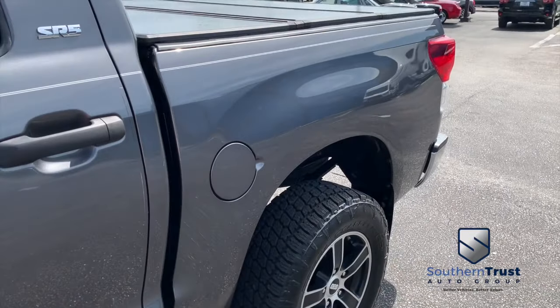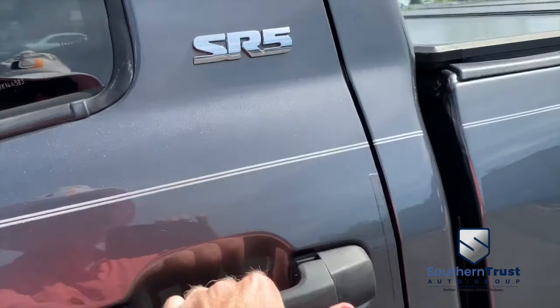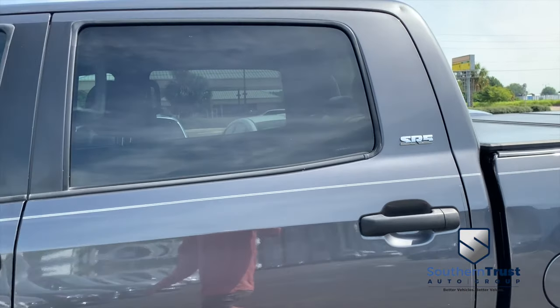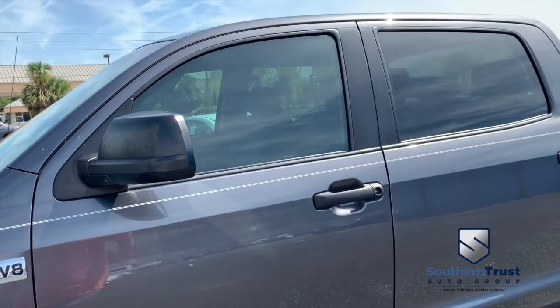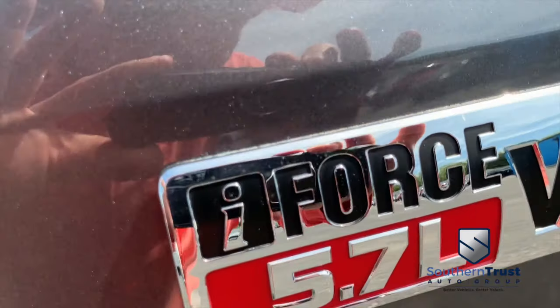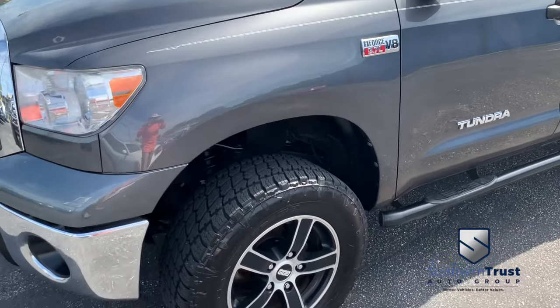Backup camera in the rear view mirror, super cold AC. You got this SR5. Guys, this is a huge crew cab right there. You got some extras right there. This thing's amazing. You got your CD, MP3, Bluetooth, satellite stereo system, dual climate control, power sliding rear window. That V8 5.7 liter I-Force muscle. Use the force, Luke. Feel it inside you. Oh, this Tundra's absolutely amazing.